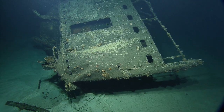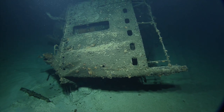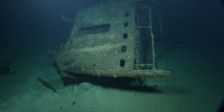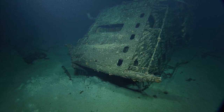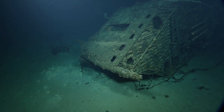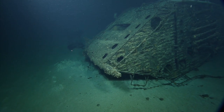Well, what a spectacular way to finish up. Dan, you can circle all you want now. Roger that. Until it's time to go up. I could spend hours here looking at little details. Yeah, no. This is great. Another set of guns there. Yeah. Oh, wow. We'll have to come back and get close-ups of those.